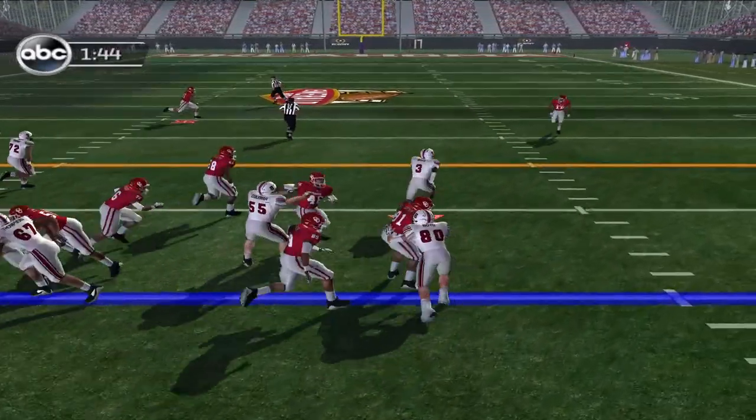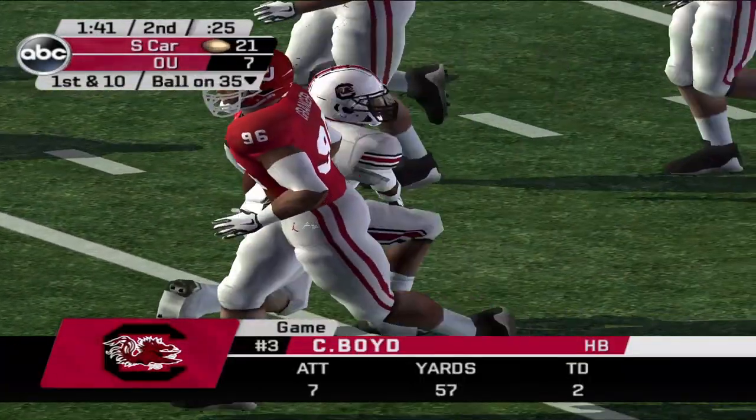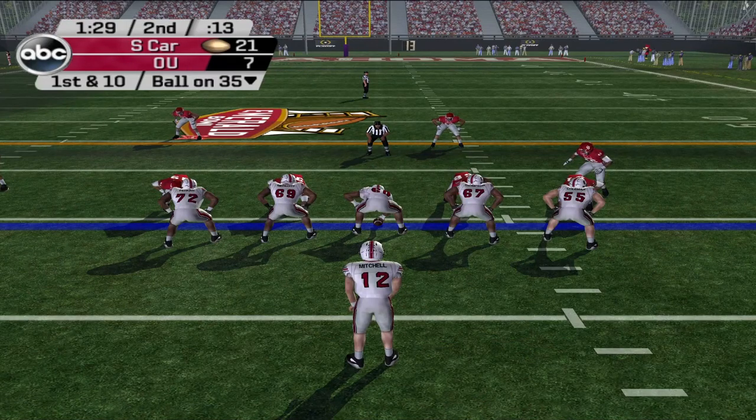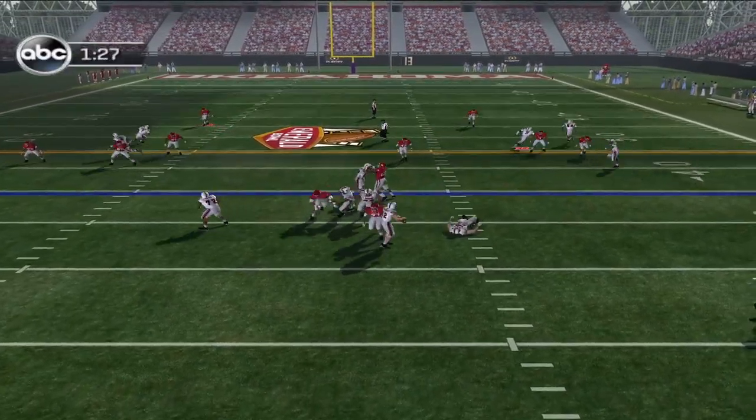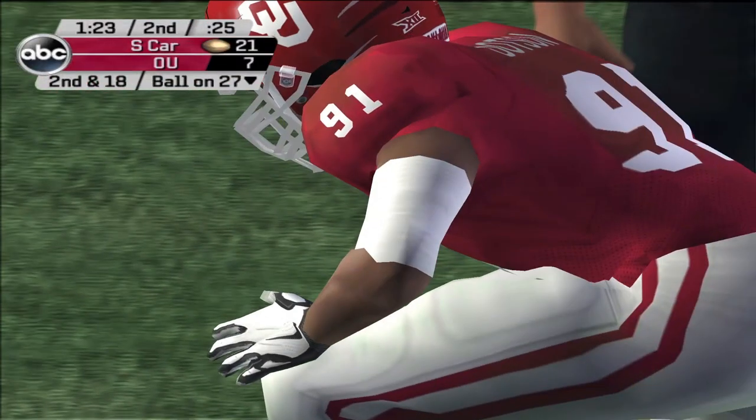Handoff up the middle. He jukes him. He has some room. And they make the stop. Picked up big yards there, and he's going to have a first. Mitchell drops back. Steps up under pressure. They'll make the sack. They get to the quarterback and end that play before it even starts.